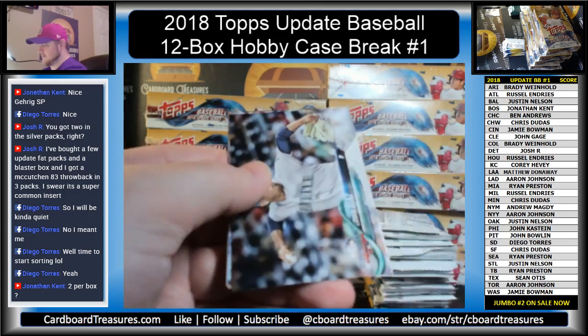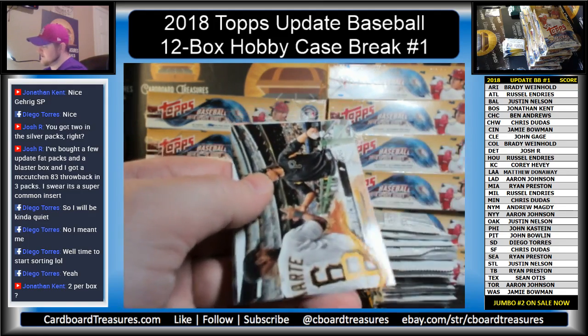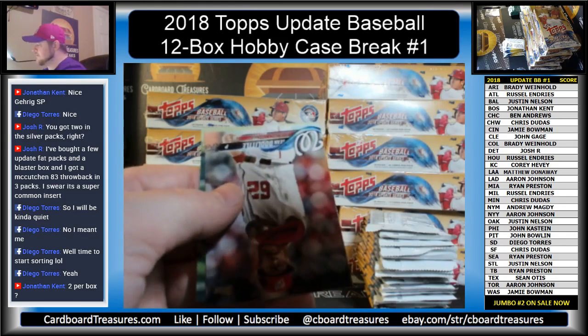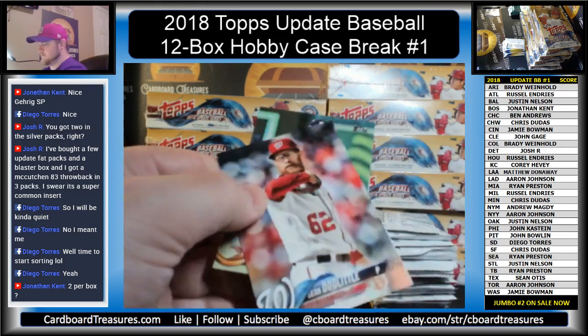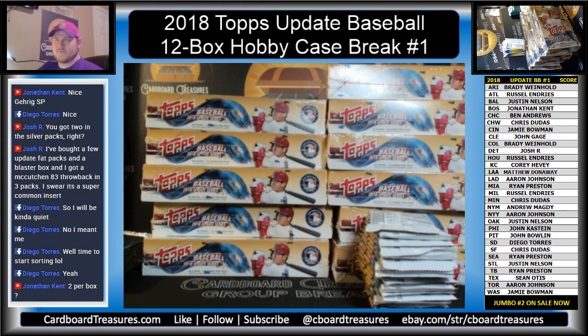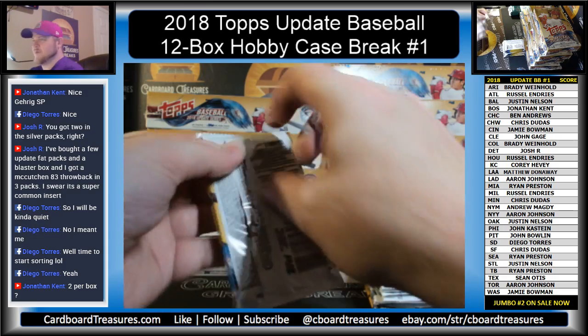There's Hernandez and Gonzalez. Ramirez, Diaz. That is Kiner Falefa. Chris Archer. Doolittle and Bregman. Whole bunch of cards each box here, guys. It's like 360 per box. All right, halfway through box number one.